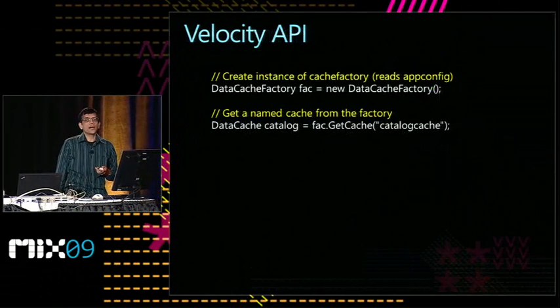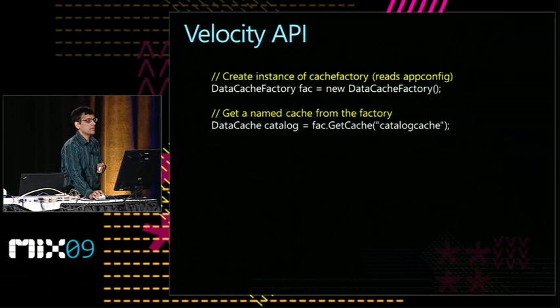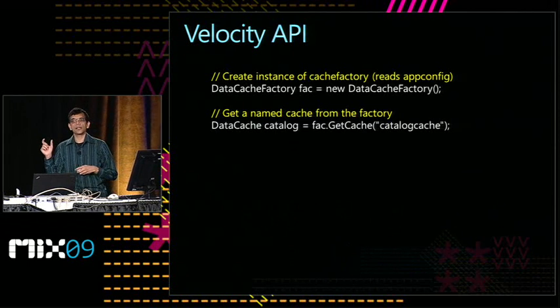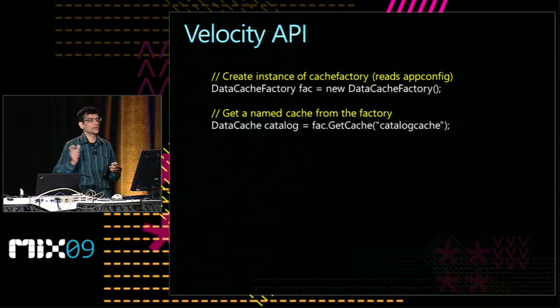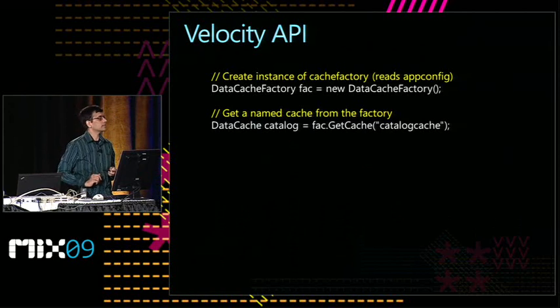So what is the API? For those of you who are familiar with CTP2, you should notice that there's a small change in the API. Instead of cache factory, it's data cache factory. All the classes are now getting a prefix called data cache as part of the .NET guidelines. So all the APIs are now grouped together in one block if you go to IntelliSense.